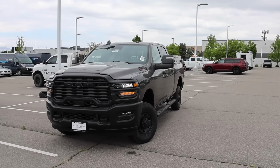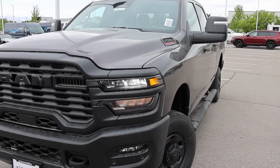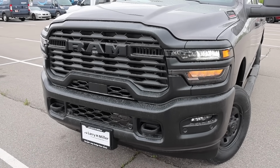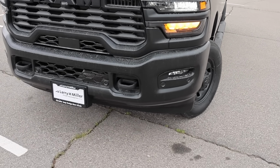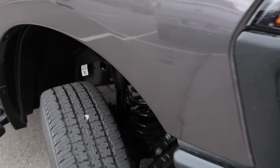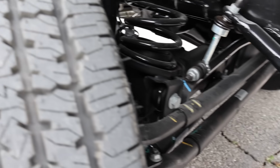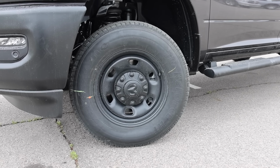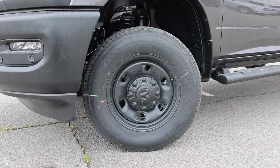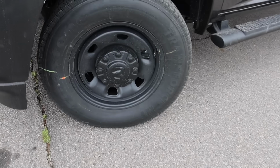For 2025, you now have standard premium headlights. Yes, and that includes the turn signals as well. Adaptive cruise control comes standard, and this one does have the front parking sensors. Black recovery hooks. Here's a quick peek at the suspension. Solid front axle. And then here are your tires. These are the Firestone Transforce HTs LT 245/70/17. So 17-inch wheel. Blacked out, already done for you.